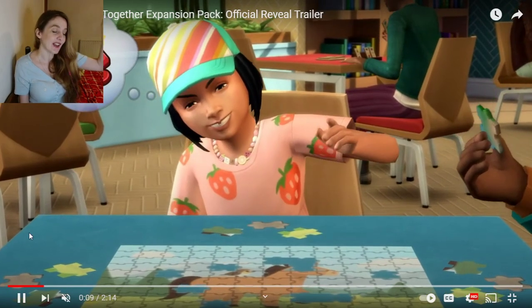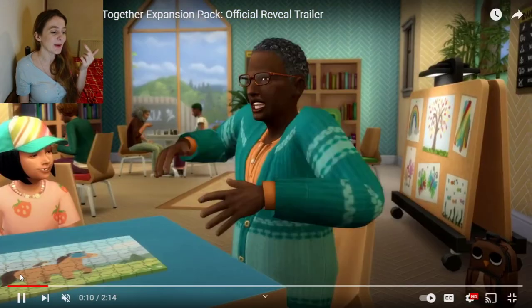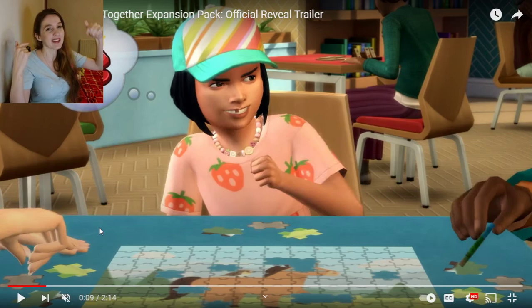So hopefully the faces and genetics are all good. She's lost a little tooth. Oh my god, that's so cute. It's behind my head, sorry guys, but she's lost a tooth and she's thinking about the missing jigsaw puzzle piece. There's some nice thing there.